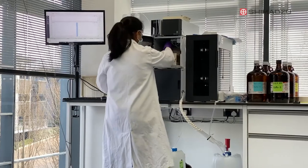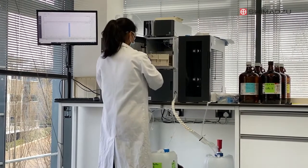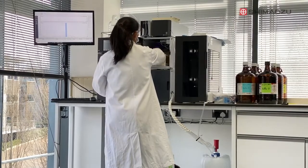But I think the most important step that we perform before purification is rigorous analysis of the crude product. And the reason for that is that the quality of the oligonucleotide synthesis is probably the single most important factor in determining the final purity of the product.